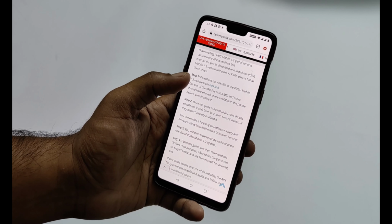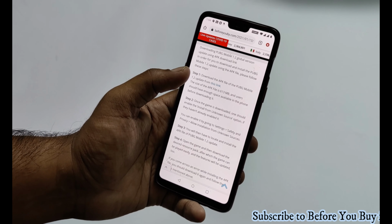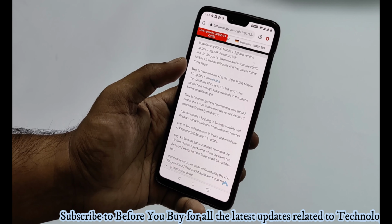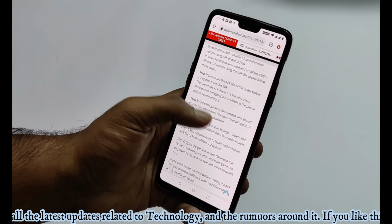So we from Before You Buy would like to reiterate that we don't encourage this option since currently PUBG is banned in India. But if you would still like to play PUBG in India, there is a way you can do it. So let's see how.